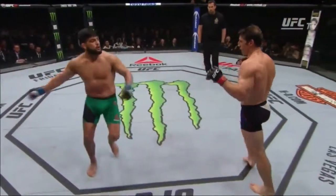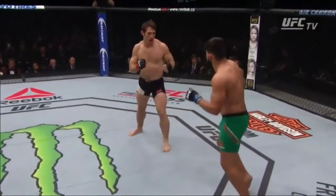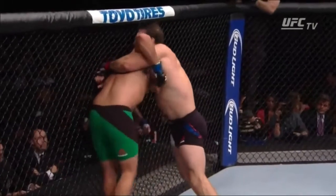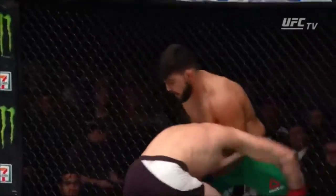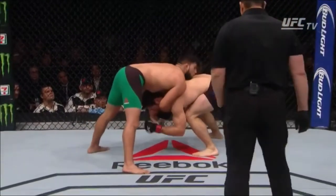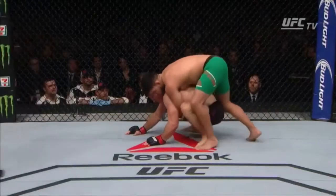Kelvin wants to put together combinations, get in and get out, though. Doesn't want to grapple with Kennedy again. And I don't think Kennedy wants to box with Kelvin. Absolutely. This is very interesting. Styles make fights. Well, now that he knows that Kelvin's lighting him up on his feet, let's see what Tim Kennedy does to try to mitigate that. Kelvin's a very good wrestler himself, and Kelvin defends the takedown nicely. And Kelvin spins and gets Tim Kennedy's back.